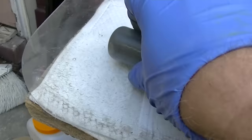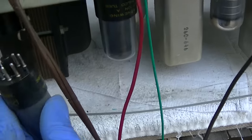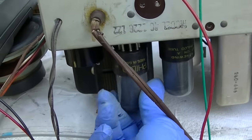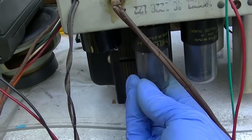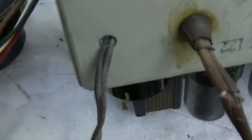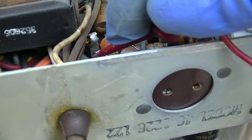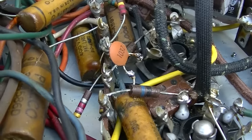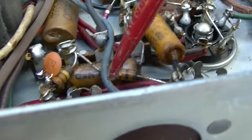Yeah, this damn thing. It's just completely shorted inside now. And sometimes you can clear the shorts out, but this thing. Oh, and I put two disc capacitors in there. I just put them in series.